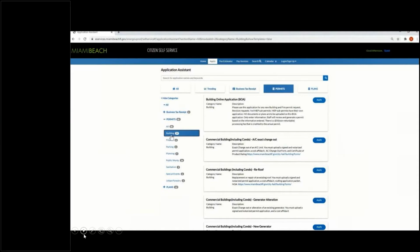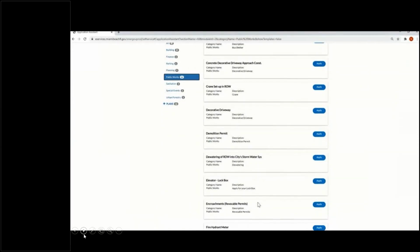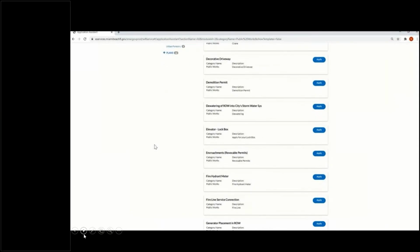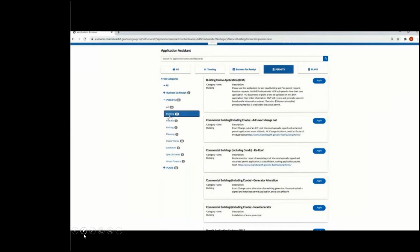Be mindful of the category name when selecting a permit to apply for, because there are public works permits as well that have similar names to the building permits, such as pools and driveways. You may be required to also get a public works permit. But if your intention is to apply for a building permit, please make sure that the category you are selecting says building.